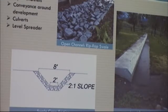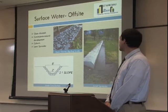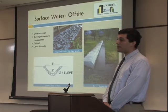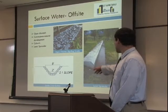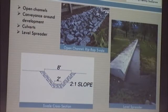These are open channel swales using riprap, and we chose class one rocks, which have an average diameter of 6 inches. And you can see the cross section of our swale below on the picture. It's 2 foot on the bottom, 8 feet on the top with a 2-to-1 slope. And that is a picture of one of the level spreaders that we plan to put in on the shoreline.